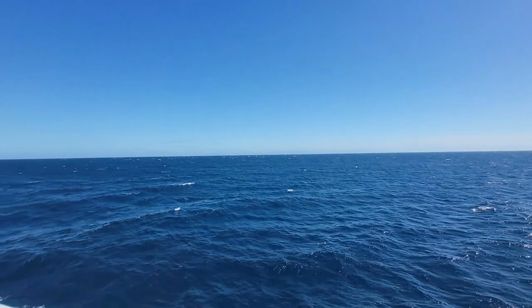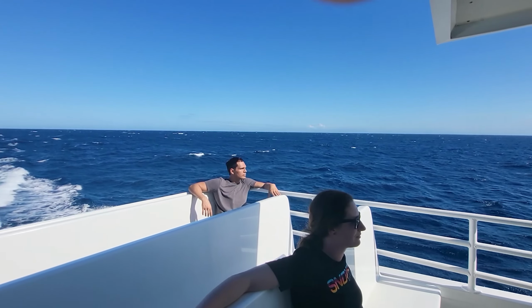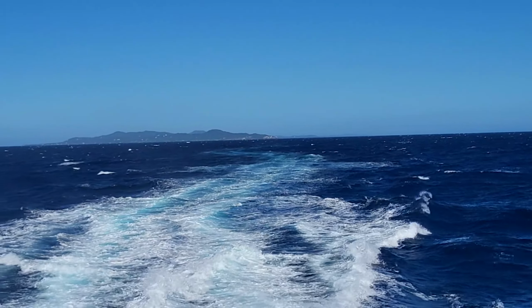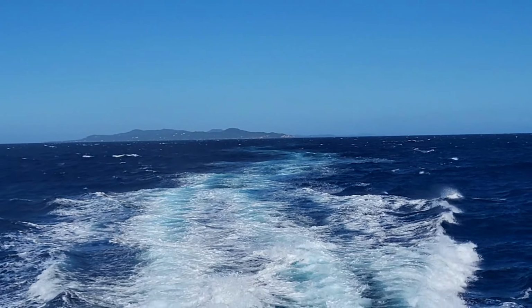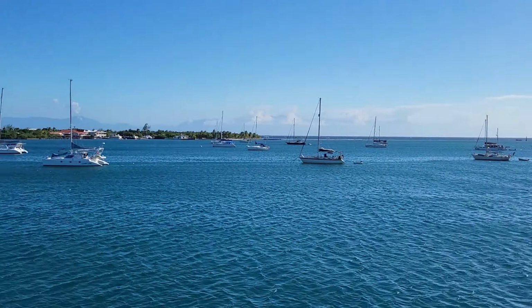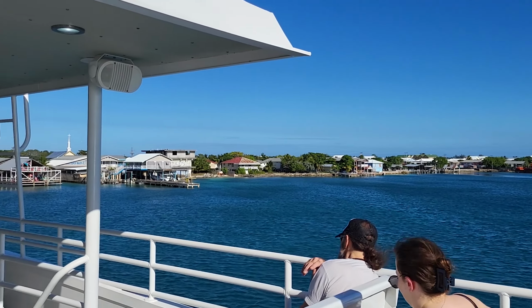You can check in your larger bags, which is really nice because then you don't have to carry them around with you on the ferry. Our ride was pretty bumpy, hence why I got Mateo to film, but we were able to sit outside and get some fresh air, which definitely helped my seasickness. We were really excited to finally arrive to Utila.